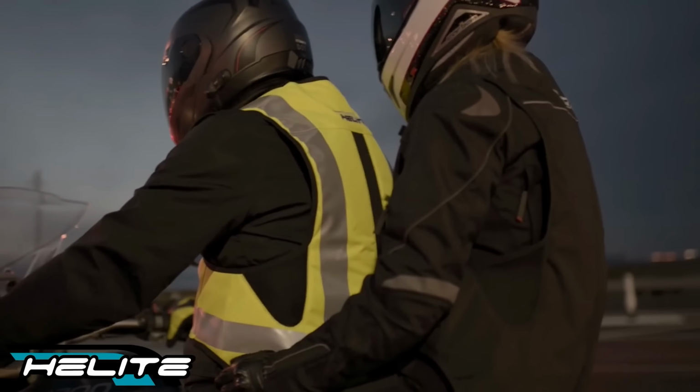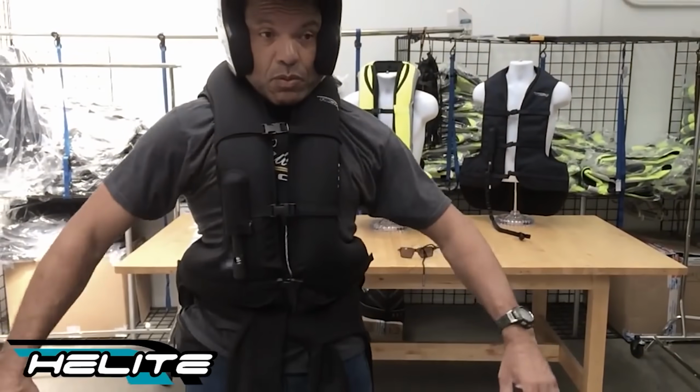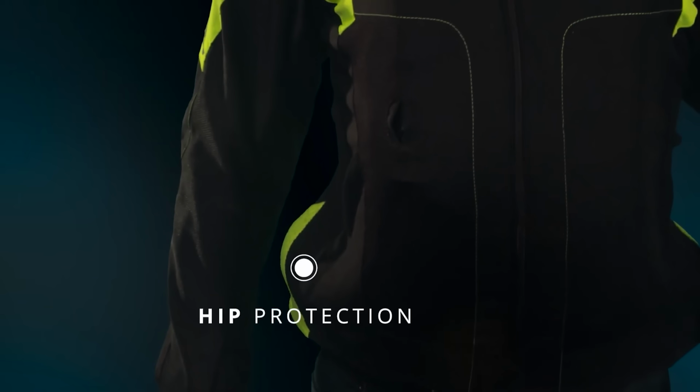Replacement cartridge also is affordable. Additional protections include SAS Tech Level 2 armor for the back, neck protection, thorax and rigid materials in shoulders, elbows, hip, and abdomen areas.